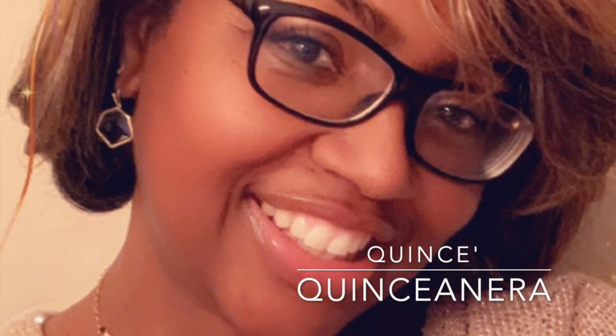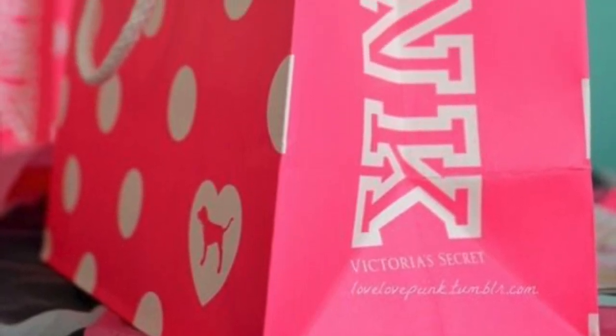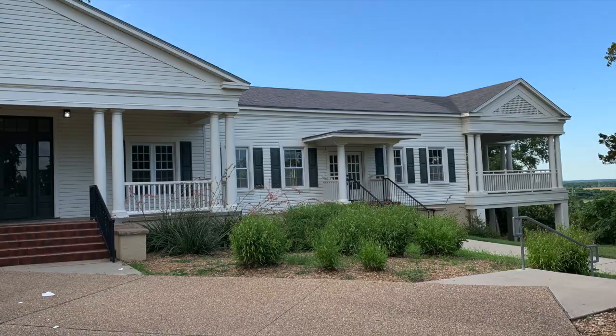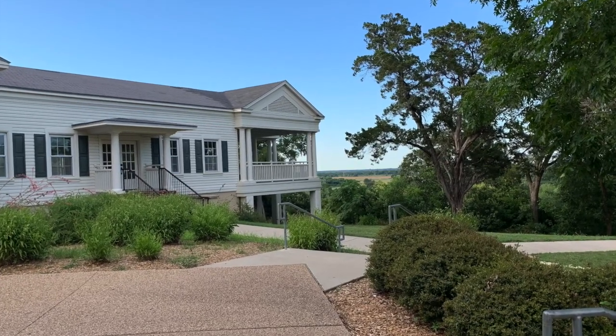The first thing you'll want to do is select a theme and a color. For as long as I can remember, she's been totally obsessed with the color pink, so it was a no-brainer for us on what her theme would be. It was a little bit harder choosing a venue, and depending on your location and your budget, this can prove to be quite challenging at times.